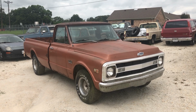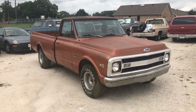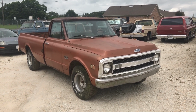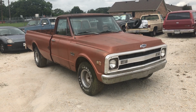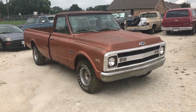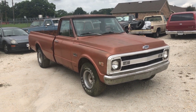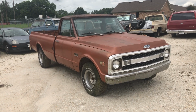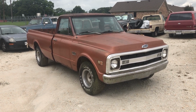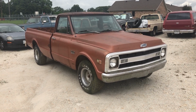All right, so I figured I'd give you a little bit about what I know and don't know about this truck. They claim that it ran, but it obviously doesn't. You'll see what I mean. There's some issues going on. So what we're gonna do is figure out what's going on with it and get it running. Let's take a walk around it and check it out. It's a pretty cool old truck and I'm looking forward to digging into it.